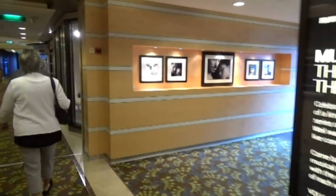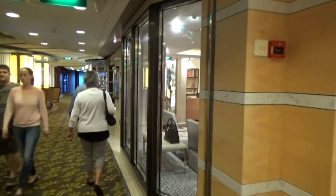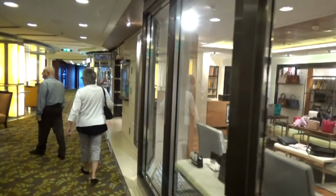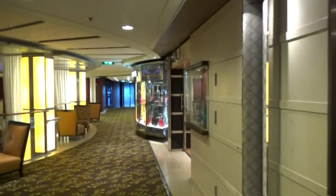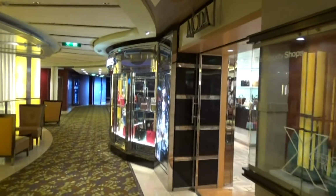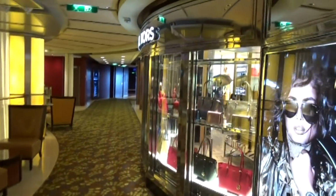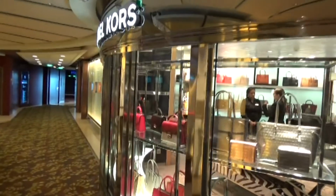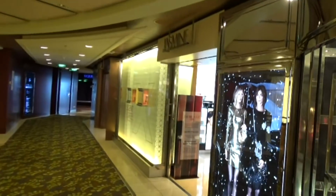You go downstairs and you get your liquor shop, where we bought 4 for $40 bottles of Bacardi flavors and things like that. You get that on deck 4. You also get, we bought a ship ornament and your Celebrity branded stuff. That's all on deck 4. On deck 5, it's Michael Kors and fancy. And pictures, which I thought would be a bigger deal, and have not been.